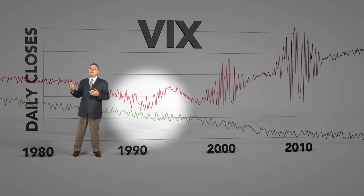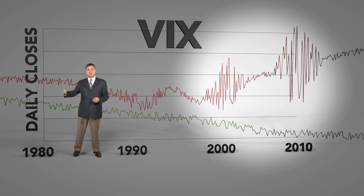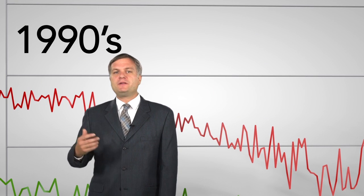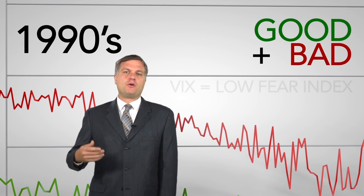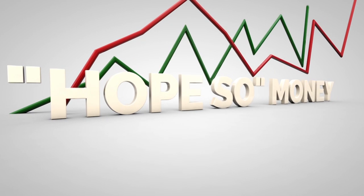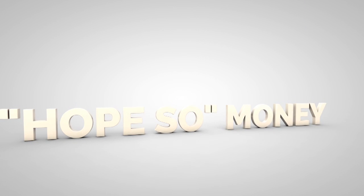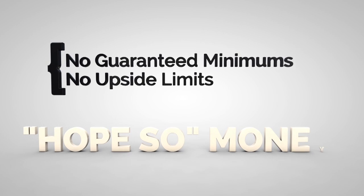You could see that back in the mid-90s, the VIX didn't seem to have the wide swings that it has more recently. On the other hand, around 2000 and again in 2008, it seems that the chart really spikes. So, according to this chart, if you placed money in the market back in the 90s, there might be a good year or a bad year, but on the whole, the VIX would say that the fear index was lower then. We refer to money you have at risk in the market as hope-so money. This is money that you hope will be available to you when you need it most. It doesn't have any guaranteed minimums, but of course, it doesn't have any limits on the upside.